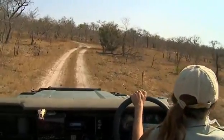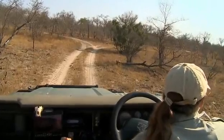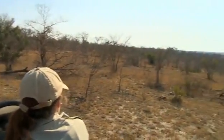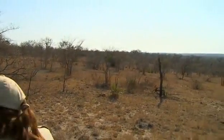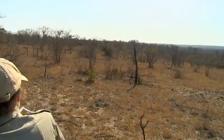And it's one thing that I have noticed about this area of the Sabi Sands. Where I worked before, I was not far away at all from the sun.